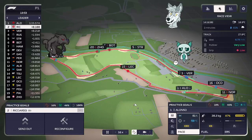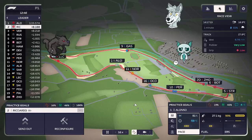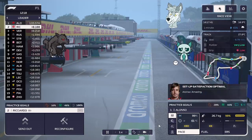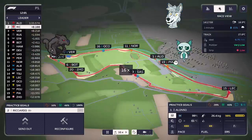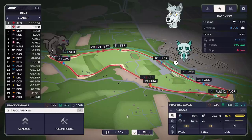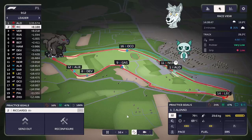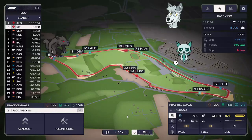What's your design? I mostly focus on the aerodynamics. That's my focus on this. How is the balance, please? Amazing. Optimal. Another satisfactory. There we go. So my setup is excellent. My setup is all good. So now I'm just happy that the setups are good, and now I can focus on getting everything else set up.